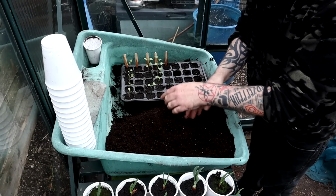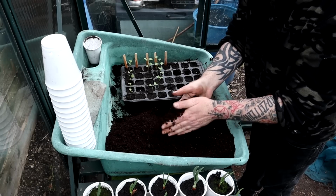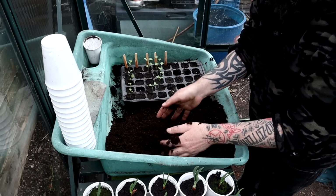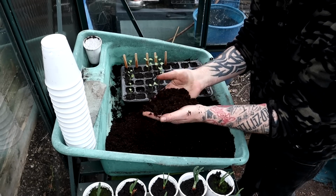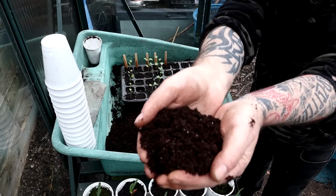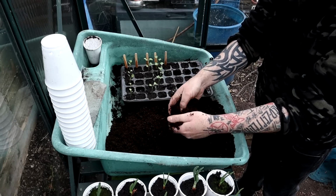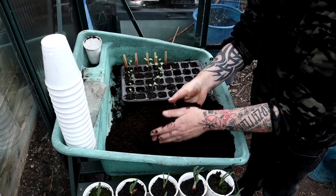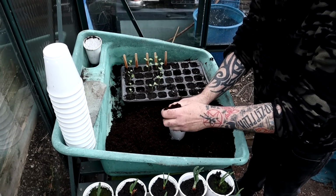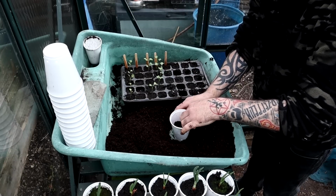Right, so let's get these leggy brassicas into a bigger pot and give them the best chance they can. And this compost, folks, this is the Clover multi-purpose. Very good. It's light and fluffy. It reminds us a bit of the good old Humax. Anyway, I'll crack on with this. Get another job ticked off the box there.